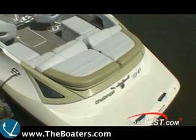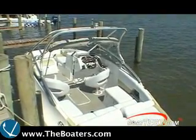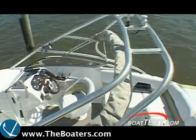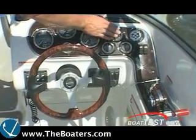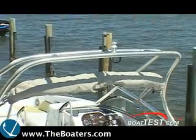The 230 Challenger SE includes many standard features you would expect on a quality runabout, like pull-up cleats, stereo remote with MP3 jack, and a bimini top. The SE package adds a stereo remote at the dash and burlwood accents. The wakeboard tower is an option.